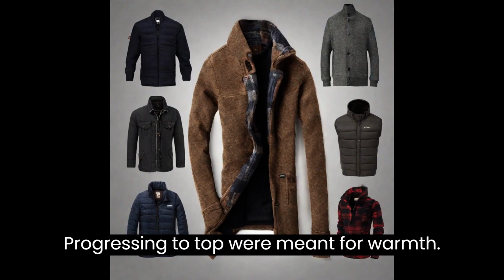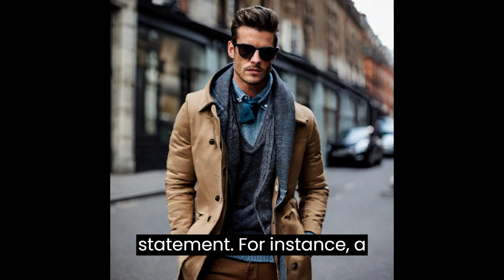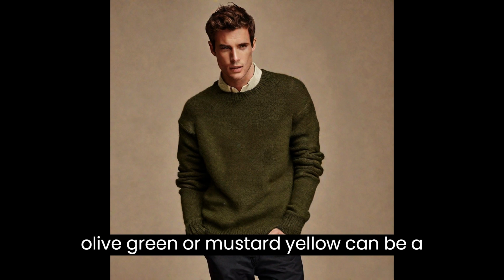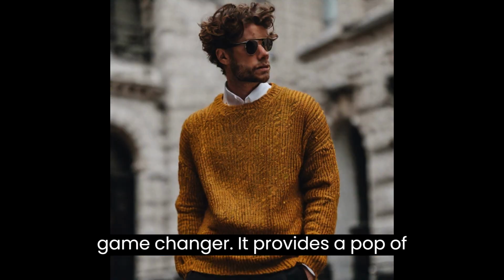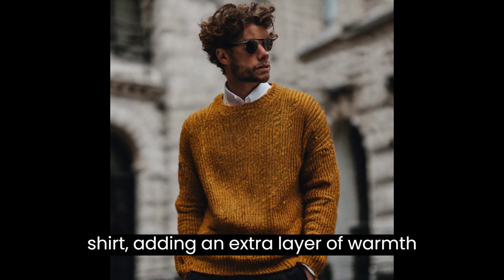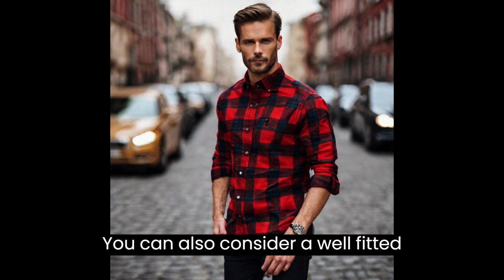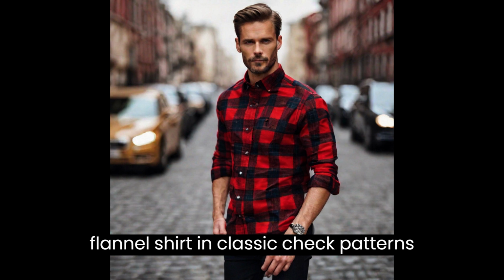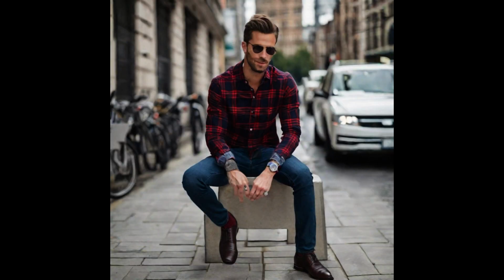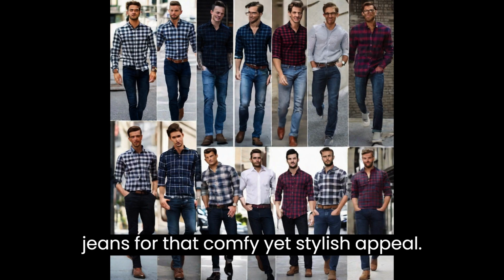Progressing to topwear meant for warmth, layering becomes your best style statement. For instance, a cozy, oversized sweater in a color like olive green or mustard yellow can be a game changer. It provides a pop of color and can be worn over a crisp white shirt, adding an extra layer of warmth and style. You can also consider a well-fitted flannel shirt in classic check patterns of red and black or navy blue and white. This can be styled with your straight-cut jeans for that comfy, yet stylish appeal.